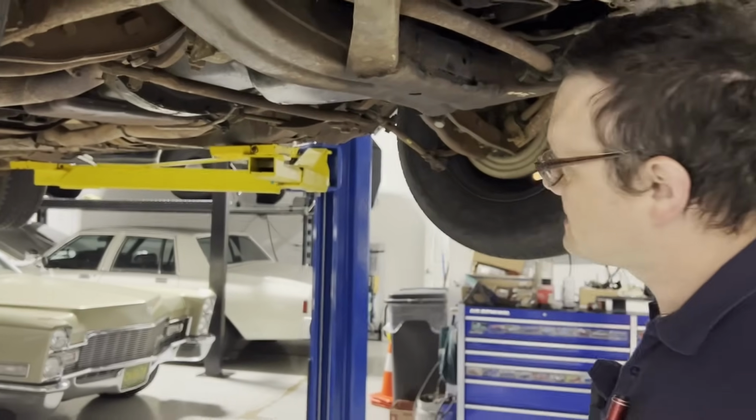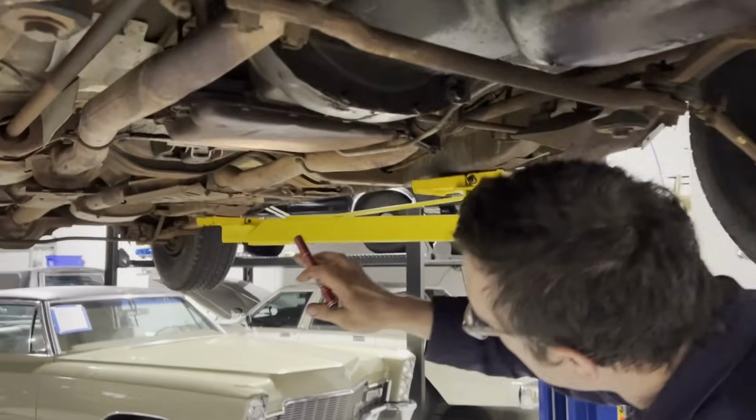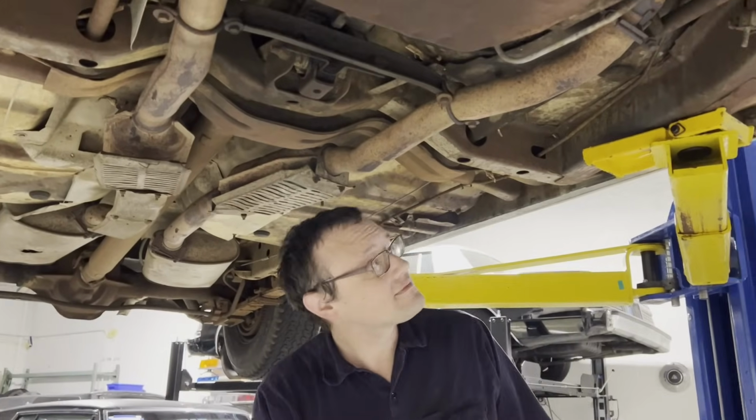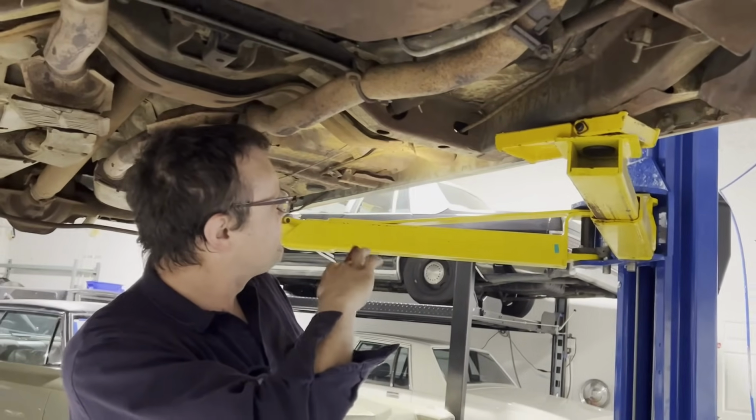Unfortunately, I'm gonna have to pull a trans on it. It looks like the oil pump seal is leaking in the front, and a tail shaft seal is leaking in the back. That is not uncommon with these cars. My St. Regis on the rack there does the same thing. Yep. And we just haven't got around to it yet.